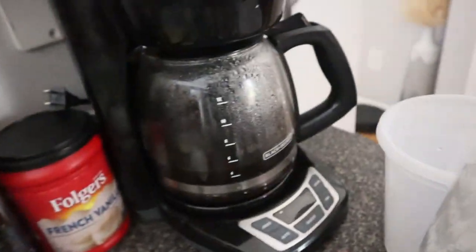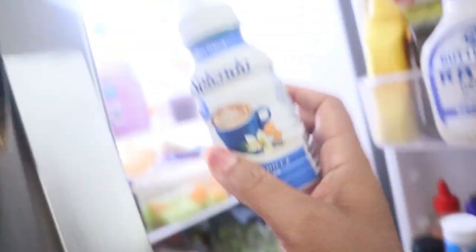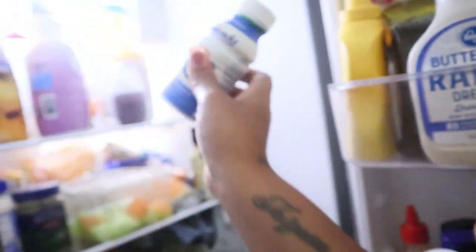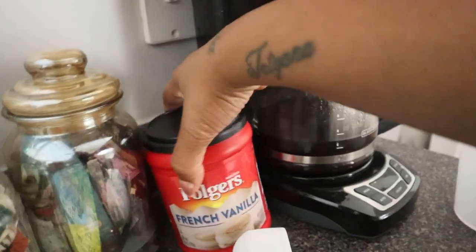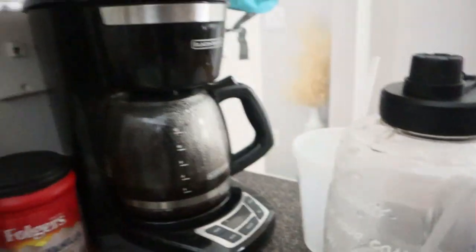But yeah, I made me some coffee this morning, y'all. It was so good, y'all. Let me show y'all this creamer that I got from the dollar store. Because I always be getting Splenda and almond milk, but this is by Splenda. And then it's the French vanilla. It's so good, y'all. I put this in there. And then I put my sweet cream in there. And my sugar-free caramel. So good, y'all. I have to try it. And then I just have the Folgers French vanilla. So that's what I use. So good, y'all. But yeah, that was good this morning.